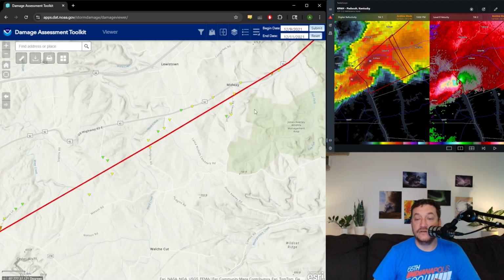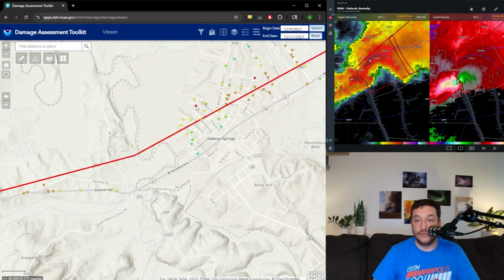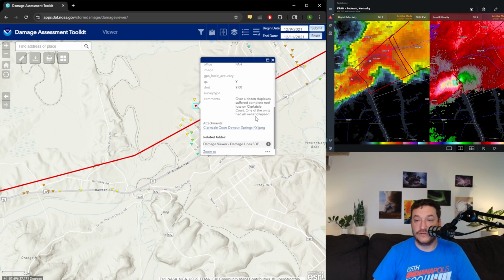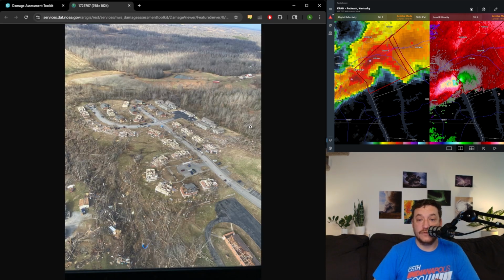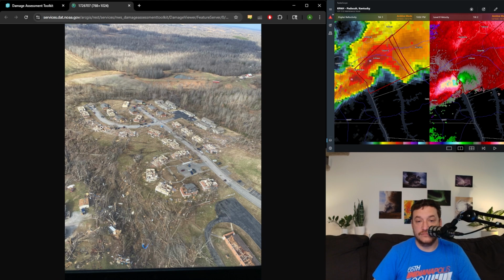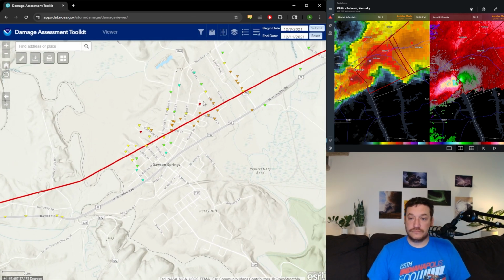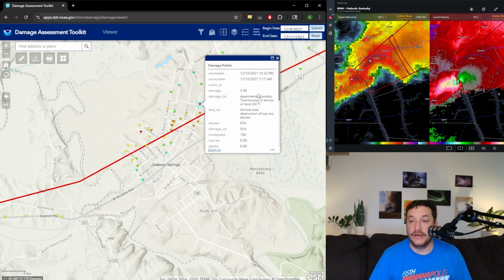Continuing on. Let's go up here. We've got EF3, and then we have another EF4 point here. Let's see what this says. All walls collapsed. Over a dozen duplexes suffered complete roof loss on Clarkdale Court. One of the units had all walls collapsed. Yeah, this was an aerial survey. It looks like multiple had all walls collapsed. That one and maybe that one right there. Can't quite tell from this photo. Huh. And we got another EF4 right here.